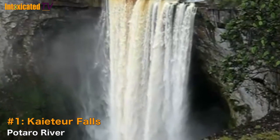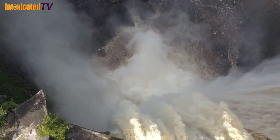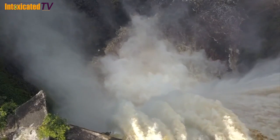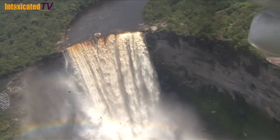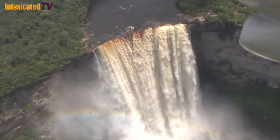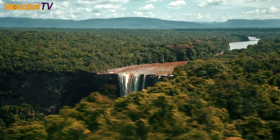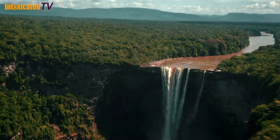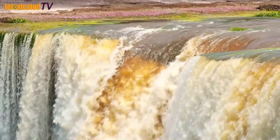Number 1. Kaieteur Falls. Our number 1 Guyanese landmark is the world's largest single-drop waterfall. Standing at 822 feet high and located on the Potaro River in the Kaieteur National Park, Kaieteur Falls is known throughout the world for its height and water volume.